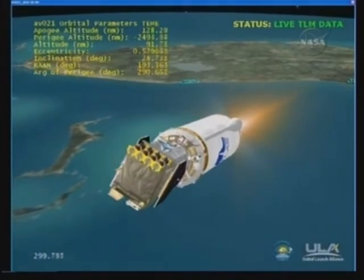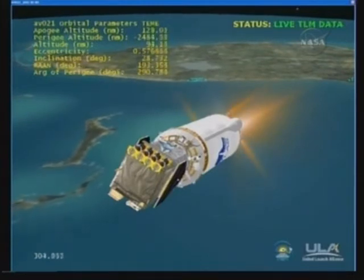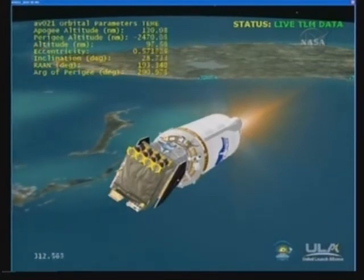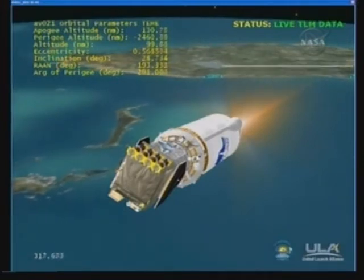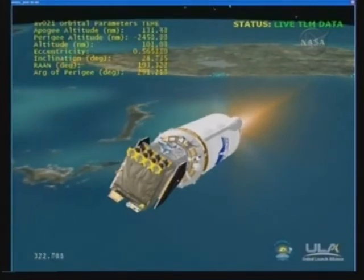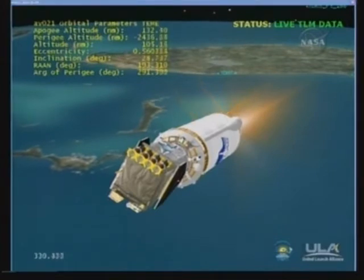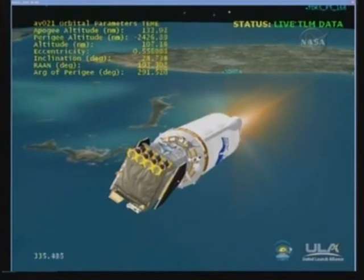Vehicle continues right down the center of the range track. We are now 108 miles in altitude, 407 miles downrange, traveling at 11,600 miles per hour. We are seeing expected activity on the reaction control system. Vehicle's accelerating nice and smooth. Engine operating levels look good. Continuing our open loop phase in Centaur PU.